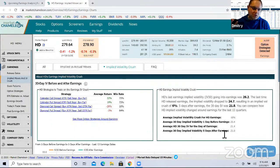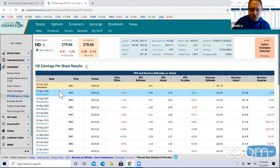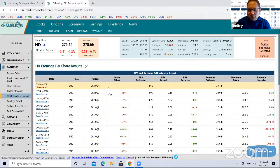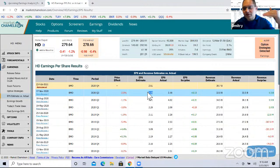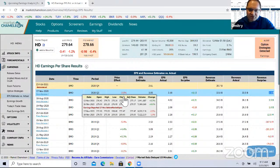Let's take a look at what they reported last time. So this is its estimates versus actual. You can see here that the last earnings, November 17th, the analyst consensus was $3.05. The company reported earnings of $3.18. That beat by 13 cents. The expected revenues were 32 billion. They reported 33.5 billion, so that beat. But what we see here is the stock was down 2.5%.